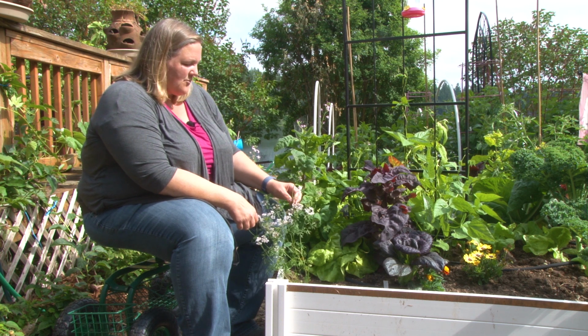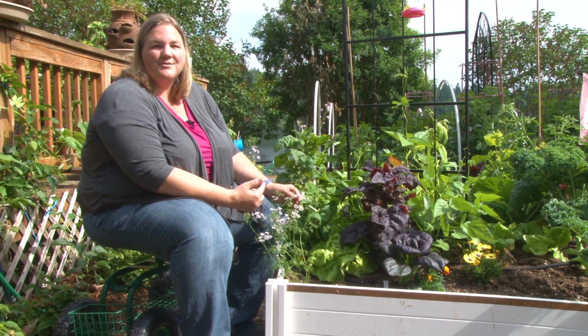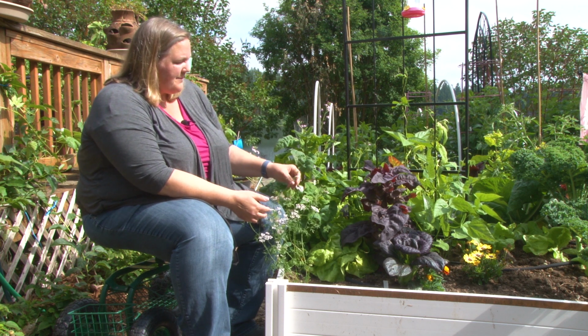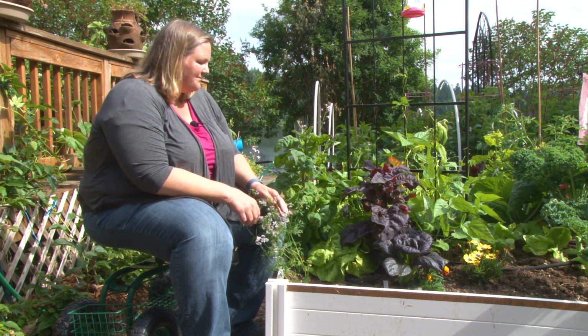But I don't need this little corner space right here for a while, so I'm leaving this to flower because the pollinators will like this. So we're helping the pollinators out a little bit, even with our bolting cilantro.